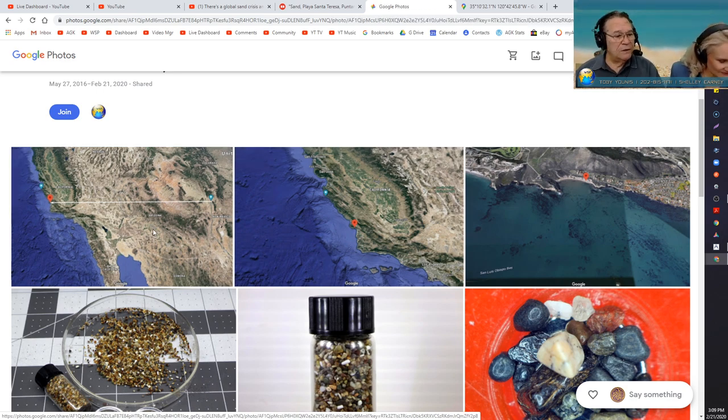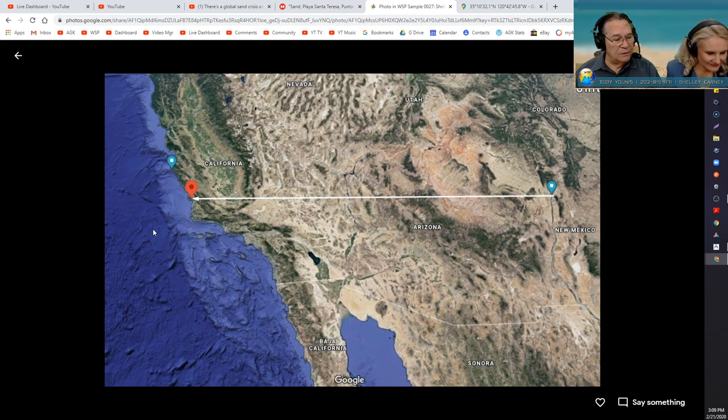So let's go on to talk about where this particular sample was collected. It was collected in California, along the California coast, and this area, I always do it from our home here in New Mexico. Oops, it did it again.